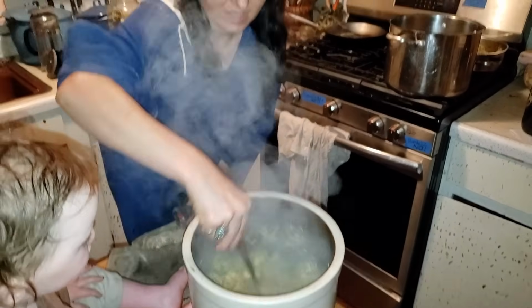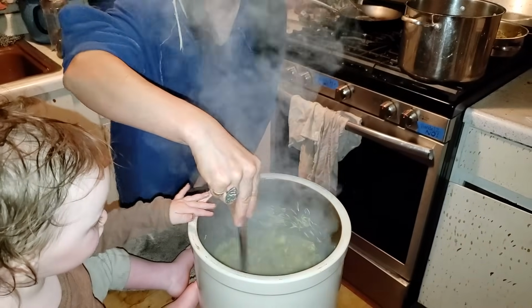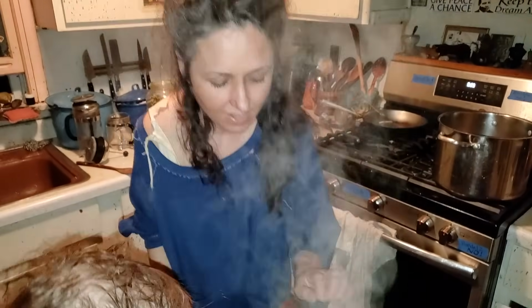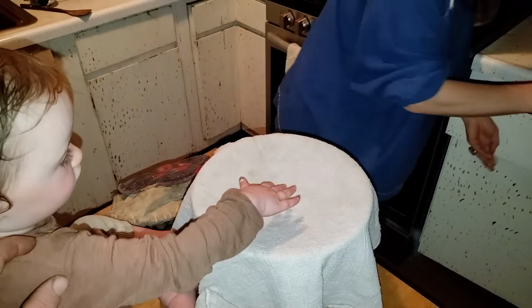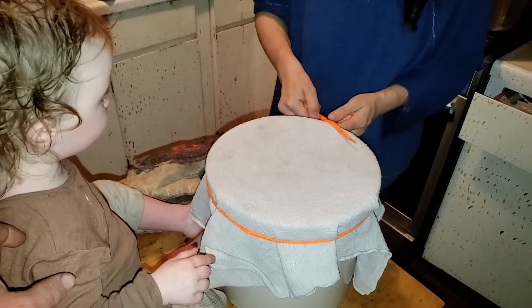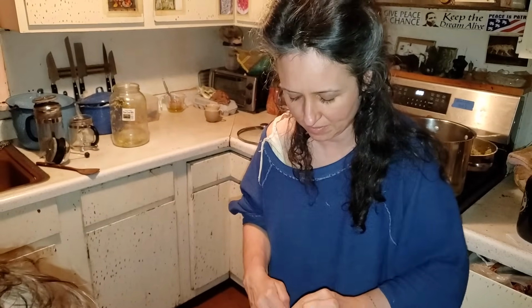We're going to cover it and leave it for 2 days, not going beyond 2 days. That's in the directions that I follow, but I think there have been times where I actually have, and it turned out fine. Put a cover on it, and we'll stir it a couple times a day. And that's it for now. We'll come back to it tomorrow, we'll stir it, and the next day, and then we'll move it on to the next phase in a couple of days.